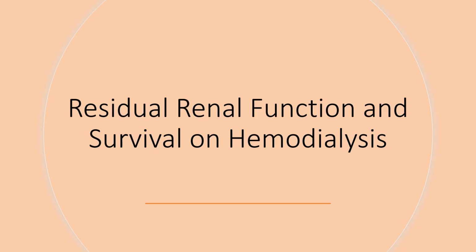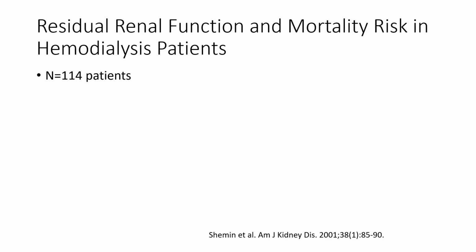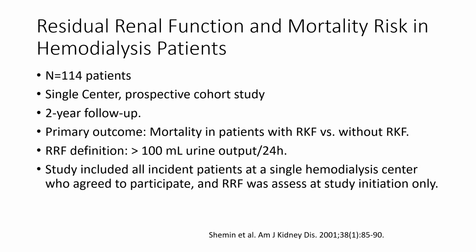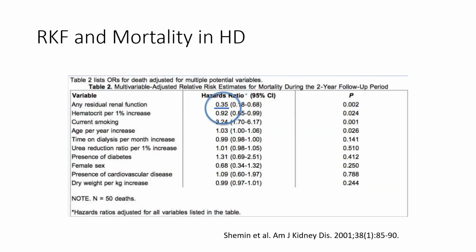Similarly, residual renal function predicts survival on hemodialysis. This is a single-center prospective cohort study of 114 hemodialysis patients who were followed for 2 years, comparing mortality of those with residual renal function to those without. They defined residual renal function as more than 100 milliliters of urine, so not a lot. The study included all those who agreed to participate, and they only assessed residual renal function at the start of dialysis. What they found was that any residual renal function was the strongest predictor of survival.